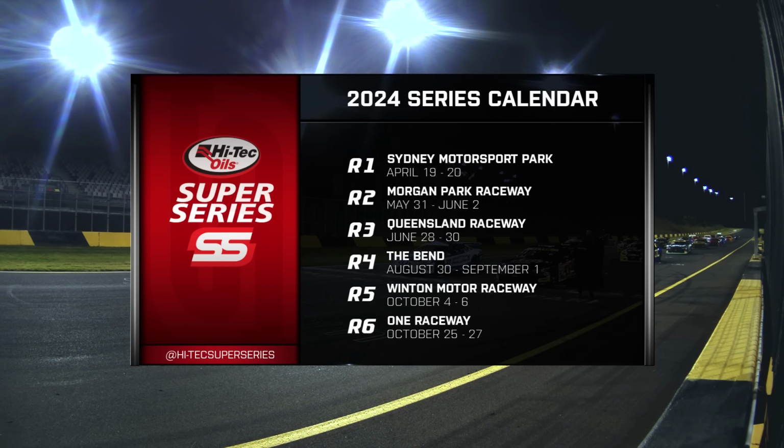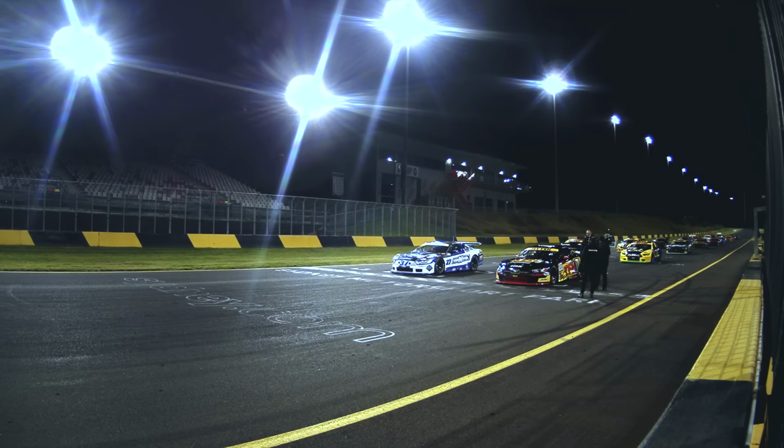The calendar, well, here we are, Sydney Motorsport Park for round one. We head to a really cool joint called Morgan Park Raceway, May 31 to June 2. Queensland Raceway, what a place that is, big, long straightaways and heavy braking for round three, June 28 to 30. The Bend, the Taj Mahal of Aussie motorsport, August 30 to September 1 for round four. Winton Motor Raceway, October 4 to 6 for the penultimate round. Then we head to One Raceway, October 25 to 27 for the sixth and final round.